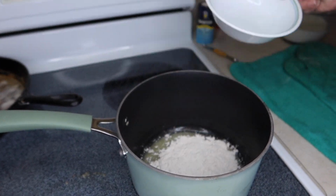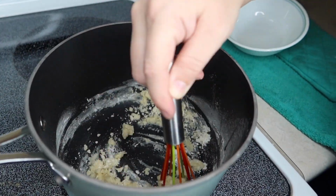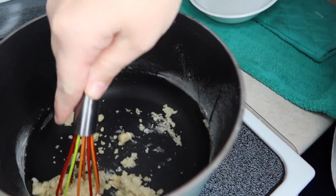So the first thing I did was melt the butter on low heat, and once it was all melted, I added in the flour until it was nice and combined, and then turned it to medium heat. And then you want to stir it for like 2 minutes, stirring it constantly.